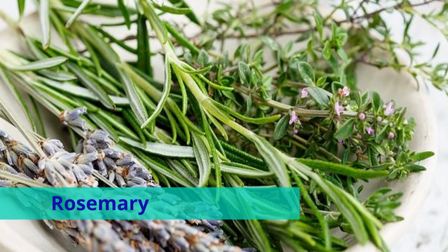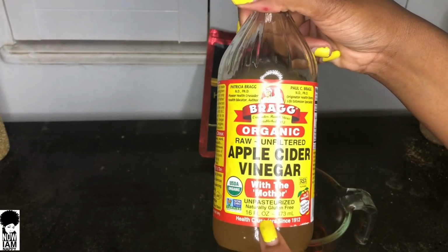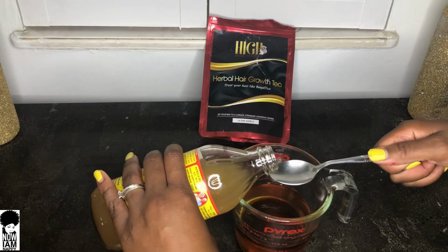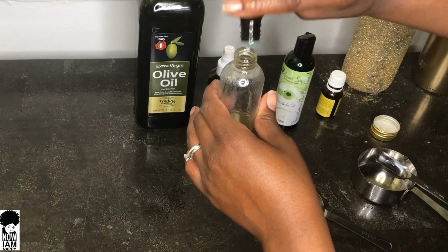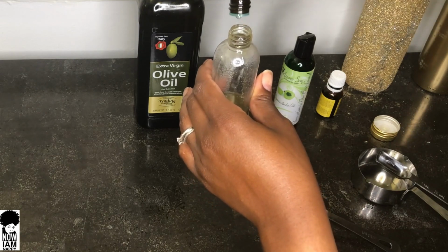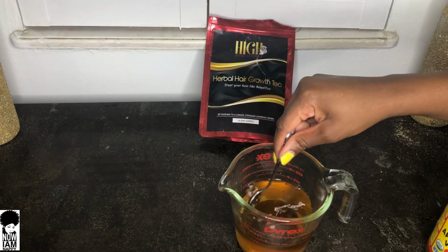So now the fifth herb I want to talk about is rosemary. Now I want to talk about that in conjunction with apple cider vinegar, because that's how I use rosemary in my regimen. Now you can either steep or use the rosemary plant, or you can use rosemary essential oil, and that is the option that I choose to use. Now I use that with apple cider vinegar to cleanse my scalp.